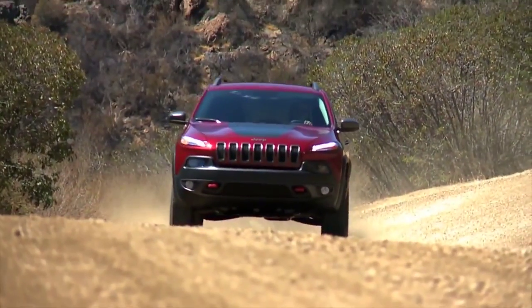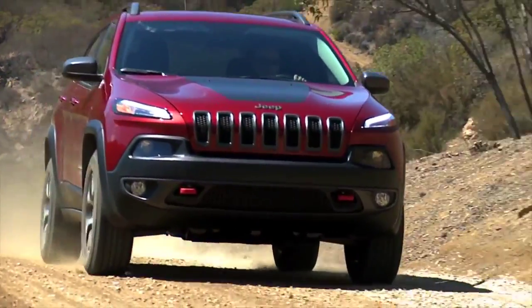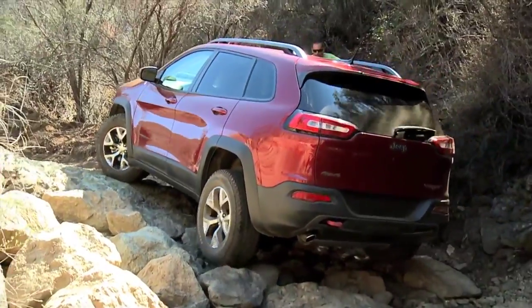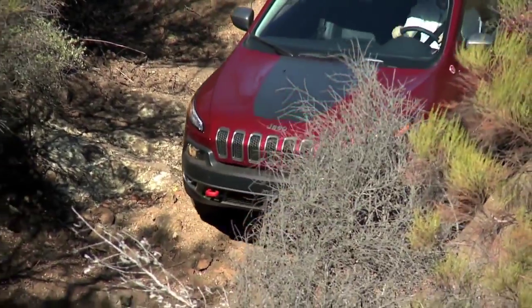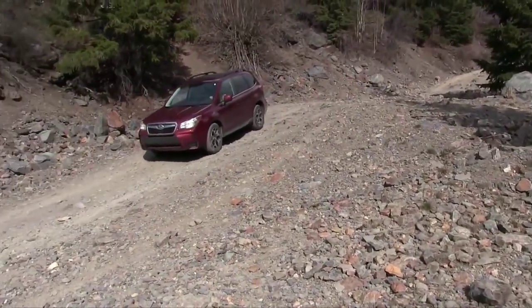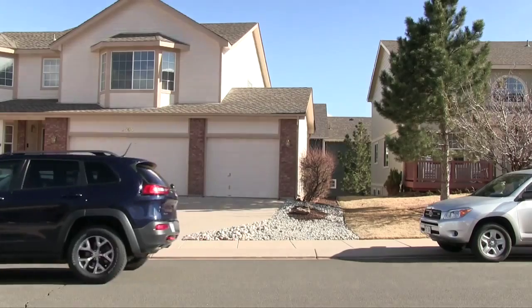There's not much fuss when you leave the pavement either. In fact, with all those electronic gizmos bulldozing you along, some of the challenge of a really tough trail is lost. You may be surprised that in this competitive set, the only challenger for off-road prowess is the Subaru Forester. Cherokee is also among the few in its class that can back itself into a parking space.